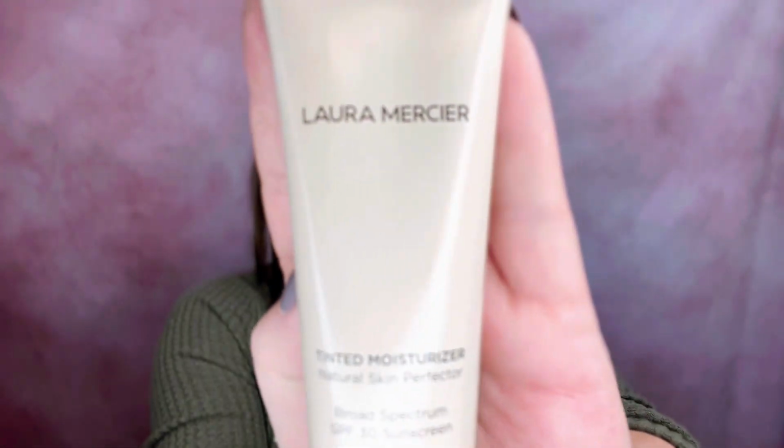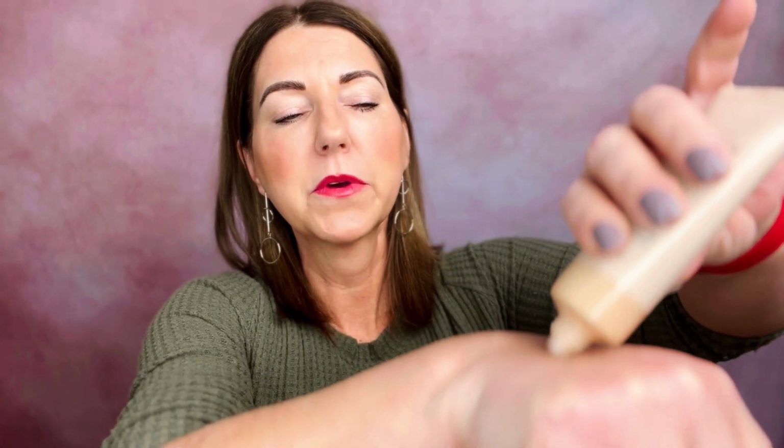The next SPF product that I love. Now, this is the Laura Mercier Tinted Moisturizer with SPF 30. It's a broad spectrum sunscreen, if you can see right here. What I love about this is you can use this as a standalone tinted moisturizer. You could use this as a standalone SPF because it's got an SPF of 30 in it. We're gonna have to switch to this hand. I don't know why I didn't think about that in the first place.